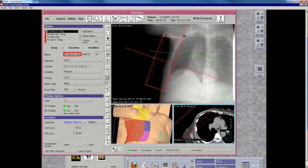So that's what your tangent fields would have to look like. And I cannot think that in good conscience you could treat that much lung with partially wide tangents. So this is just a great example of how you can't use partially wide tangents to treat everybody, and electron photon technique is just way, way better than partially wide tangents.